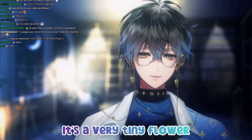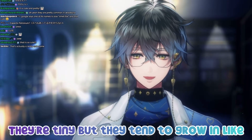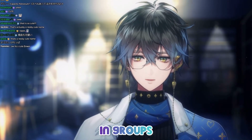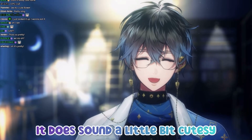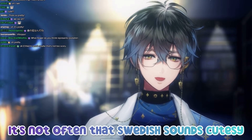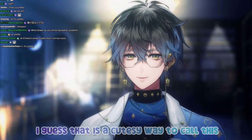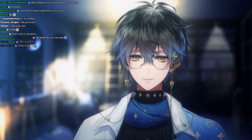It's a very tiny flower. They're tiny, but they tend to grow in groups. Hatsuon mo kawaii. It does sound a little bit cutesy. I will fully admit to that. It's not often that Swedish sounds cutesy, but I guess that is a cutesy way to call this flower.